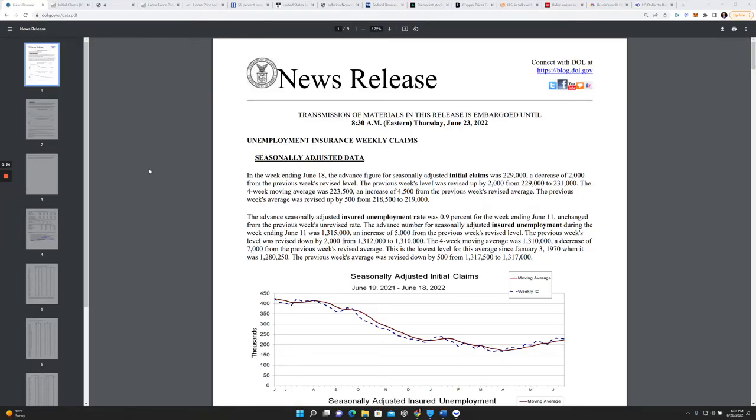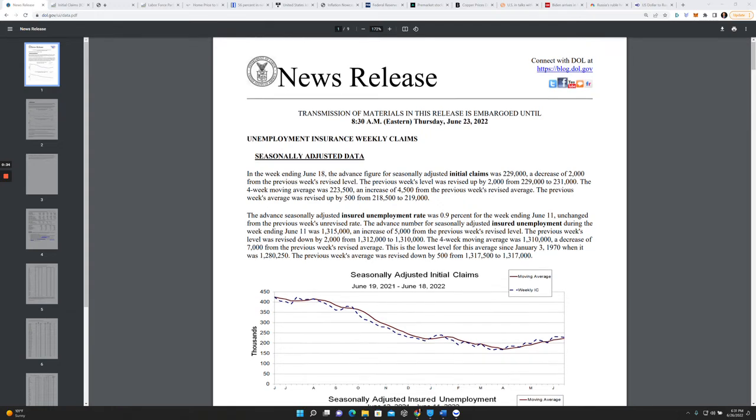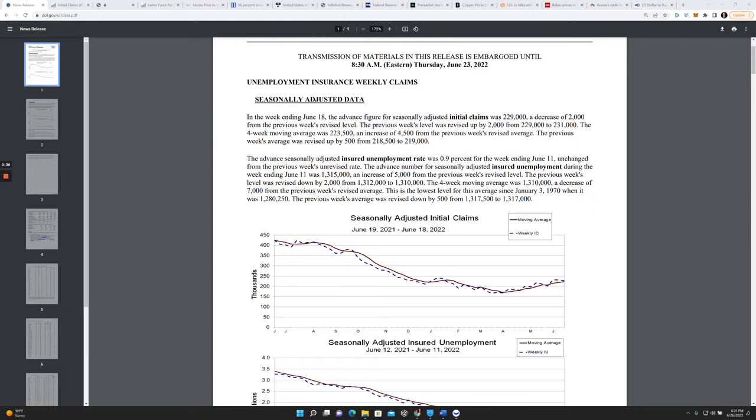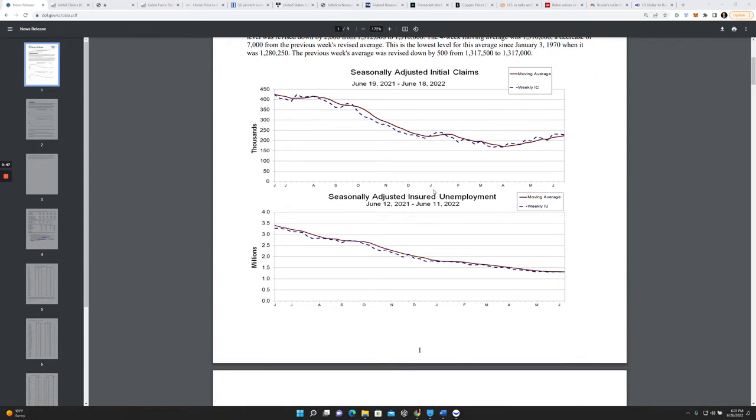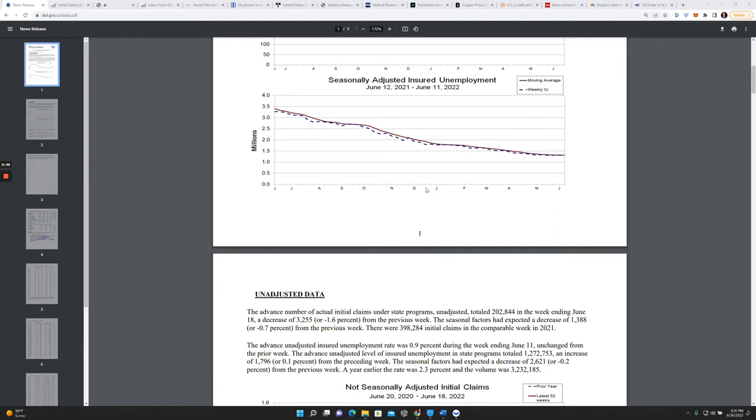So to lay the groundwork, I want to quickly go through some of these recent news releases slash economic reports that came out this week. The first one is going to be unemployment insurance weekly claims. This is just essentially saying, how many people are filing for unemployment insurance, meaning, I lost my job, I need to get insured, etc. So there's a whole report dedicated to this.